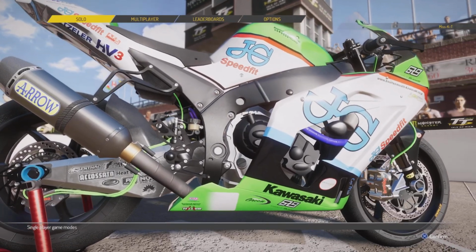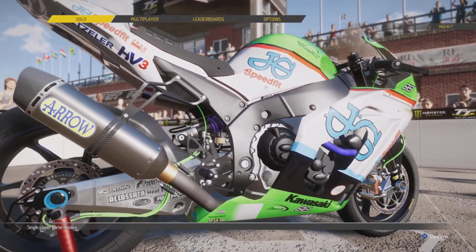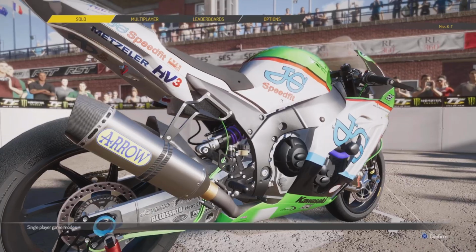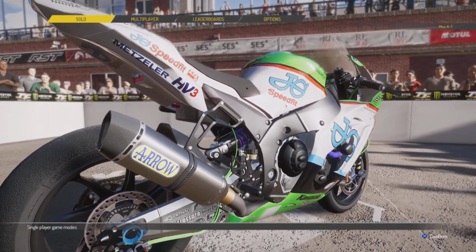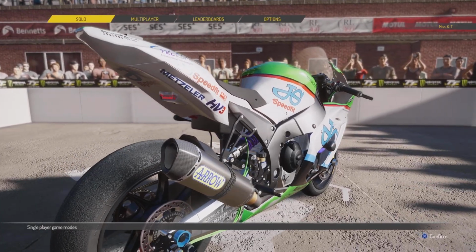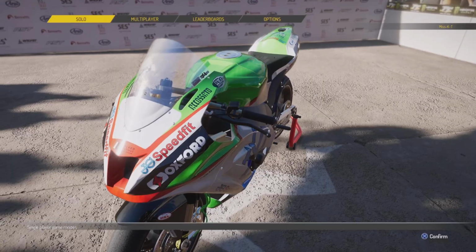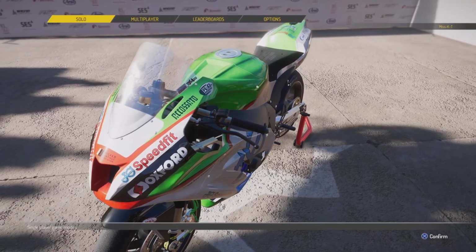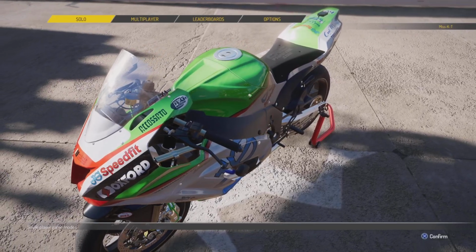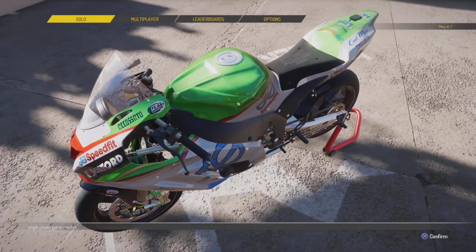So the original TT Isle of Man Ride on the Edge racing video game was first released for the PlayStation 4 and Xbox One on the 6th of March 2018, followed by the PC release on the 27th of March 2018. The iconic 37.73 mile Snaefell Mountain Course in TT Isle of Man Ride on the Edge was recorded and built using advanced laser scanning technology.